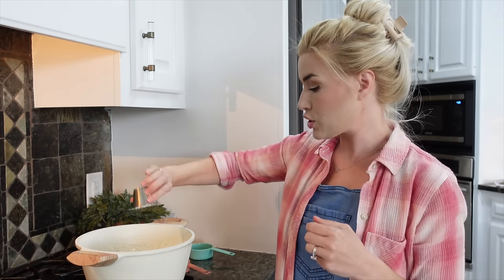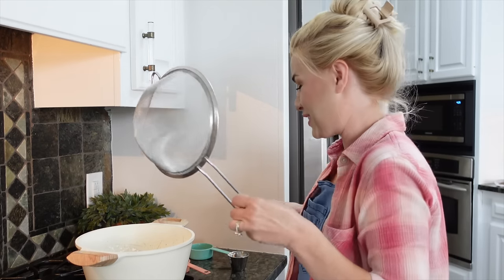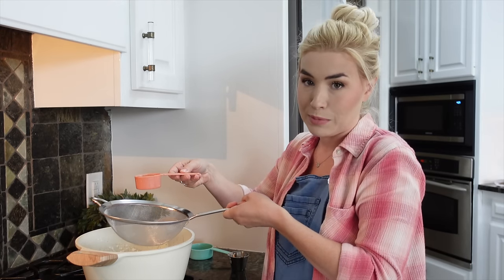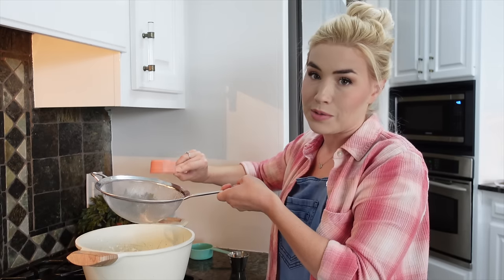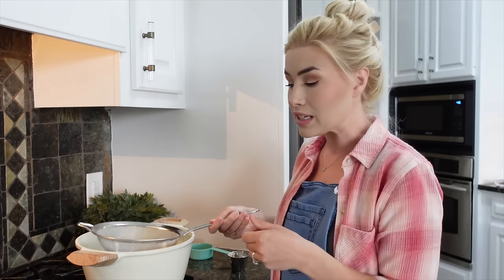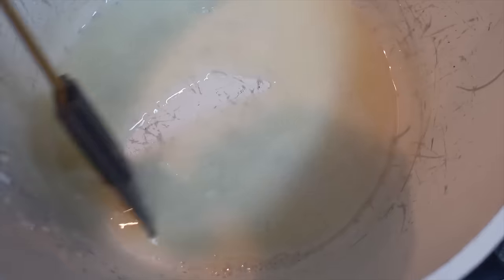2 tablespoons of cornstarch, and then I'm gonna use my sifter to do this one, but you're gonna put in 1/4 cup of lemon juice, which ended up being 3 lemons for me, but I've got some seeds in here, so that's why I'm using my sifter. And then you just mix that all together until it thickens, which I feel like should be pretty quickly because it's mostly sugar and cornstarch and a little bit of lemon juice.